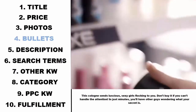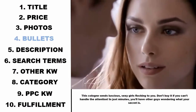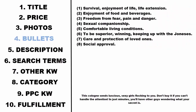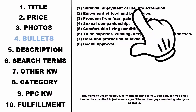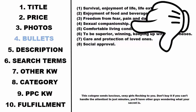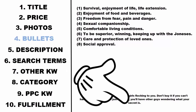This cologne sends luscious, sexy girls flocking to you. Don't buy it if you can't handle the attention. In just minutes, you'll have other guys wondering what your secret is. In this biologically infused example, we see number 1, the enjoyment of life, which is attention. Number 4, sexual companionship. And number 6, to be superior and winning with the words "your secret." Not sure if you noticed, but this video opened with me wanting to tell you a secret. It also doesn't hurt that there's a promise of fast results in the phrase "in just minutes."